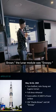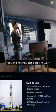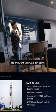They codenamed the command module Charlie Brown, the lunar module Snoopy. Charles Schultz also thought this was really cool, and he drew some art for NASA. Like, he thought this was amazing.